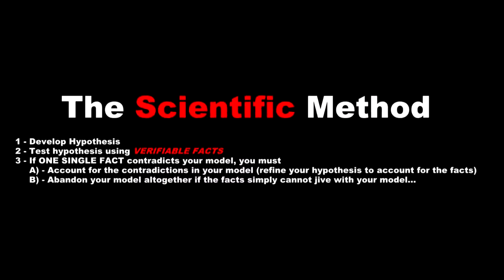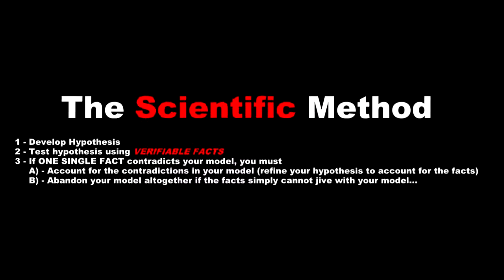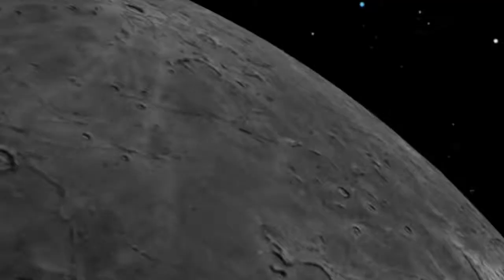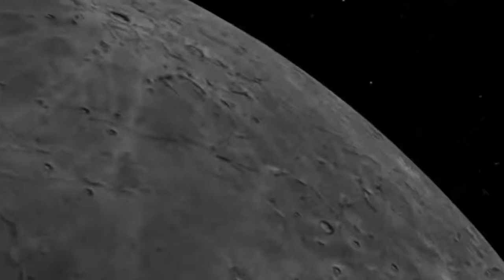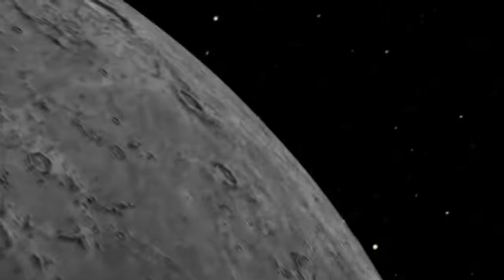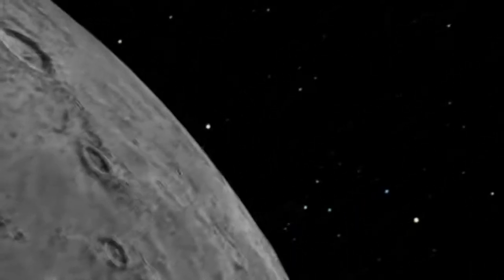People have been trained to buck the scientific method when it comes to the spinning globe in their mind. Instead of rethinking their model, they try to apologize for the facts which disprove the model. I'll get into several facts which prove the world is definitely not a spinning globe. But first I want to highlight a few items.